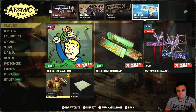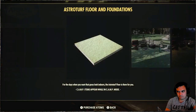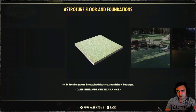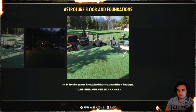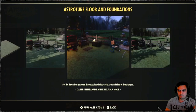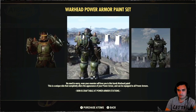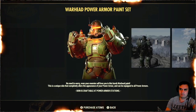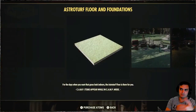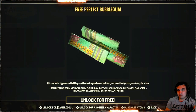Alright, so for Fallout First, we got the... I think the Astro Star. This thing right here. I have no idea what's the discount for it. So, if you own Fallout First, you should be seeing this thing as well. And Warhead Paint, if you still haven't claimed it. You can still claim it for free. This is for Fallout First as well. And once again, this one is Fallout First with a discount. Alright, so I'm gonna claim my free bubblegum, I guess.